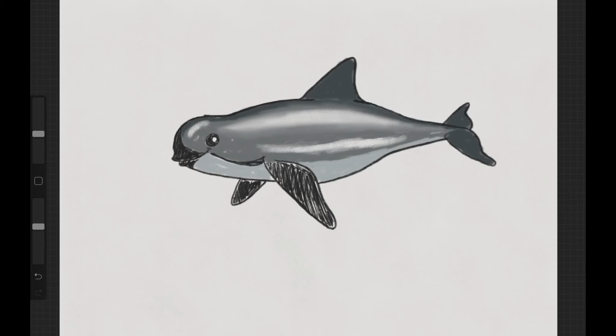All right, here we go. And having these smooth colors are going to help. Another advantage of digital. You can get this effect though with markers or colored pencils, things like that. It's going to help sell that kind of wet look. Okay, I'm even probably going to have to add some more pigment to this fin here because it's kind of lightening up my color a little bit.